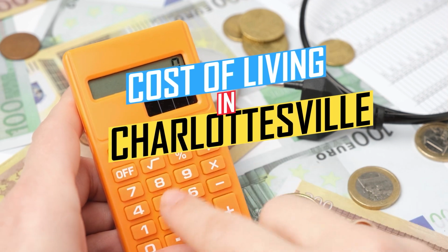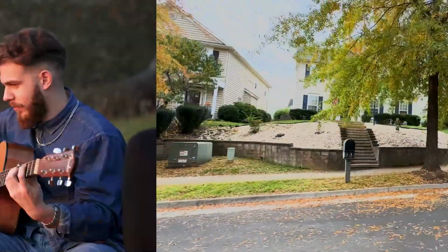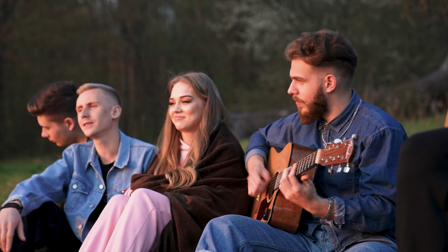Are you thinking about moving to Charlottesville, Virginia, but you're worried about how much the cost of living really is in and around the Charlottesville area? Stick around, because today I am going to break down the cost of living in Charlottesville, from housing to lifestyle, and why people love calling this charming city home.